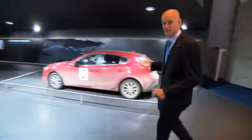So this is the car on which you can see how really tough this journey was. 15,000 kilometers on dusty roads in Russia, Belarus, Poland and Germany.